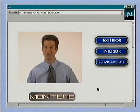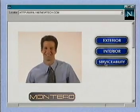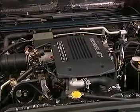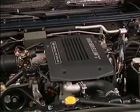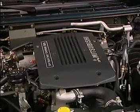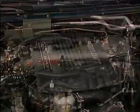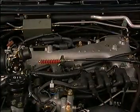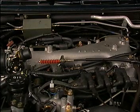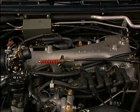Mechanically, the Montero's big news is the introduction of a new engine. Let's have a look. This 3.5-liter single overhead cam 24-valve engine is standard with both the LS and SR trim levels. This powerhouse delivers more mid-range torque than the 3.0-liter engine previously found in the LS. This engine no longer uses variable intake control due to its high torque design. Except for the intake manifold and single overhead cam cylinder heads, most of the engine is similar in design to the 24-valve dual overhead cam engine it replaces.